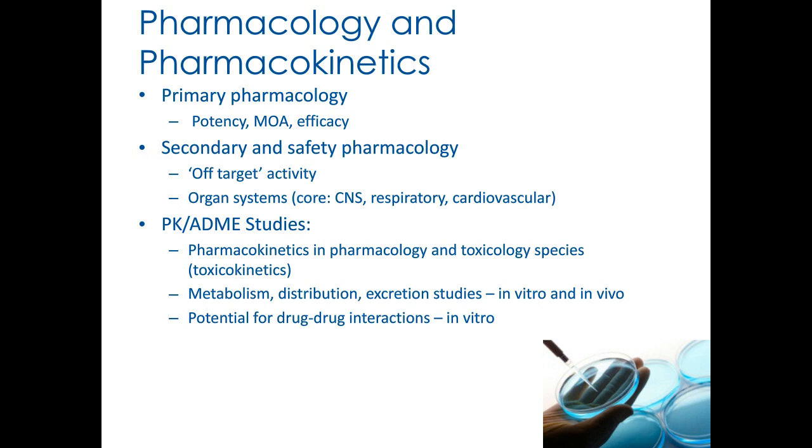Primary pharmacology studies are expected, and these could include potency assays. They're usually in vitro assays, either cell-based or enzyme-based, and they can measure the potency of your molecule against the target, either the human target and oftentimes in comparison with your tox species targets. So you can understand the relative potencies of your molecule in your tox species versus humans and the human target.